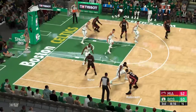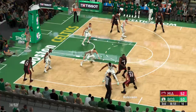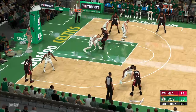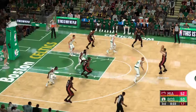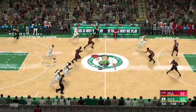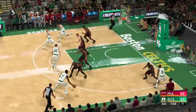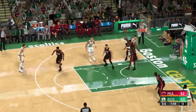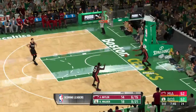And it's the Heat with the ball, after Gordon Hayward's three-pointer, they didn't go. Outside Robinson. Puts up a 3. And Boston with the rebound. Hayward's got 4 rebounds now tonight. Brown outside to the right side. Here's Walker, and he hits it to tie the game up. Walker's got 4 points this quarter.